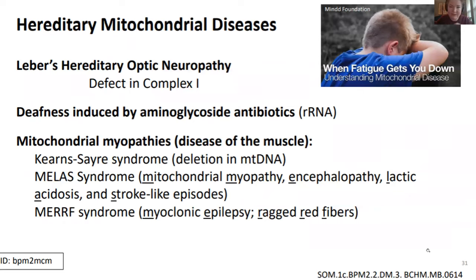I didn't put all of these on here, but you should look at these and know where the defect is. It specifies Leber's hereditary optic neuropathy is a defect in complex 1. So do go through here, but I don't remember this being super, super high yield.